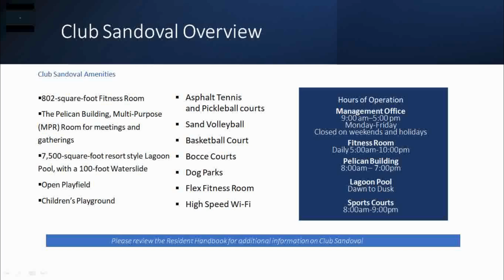Our hours of operation for the community center or the front office are 9 a.m. to 5 p.m. Monday through Friday. We are closed on weekends and holidays.